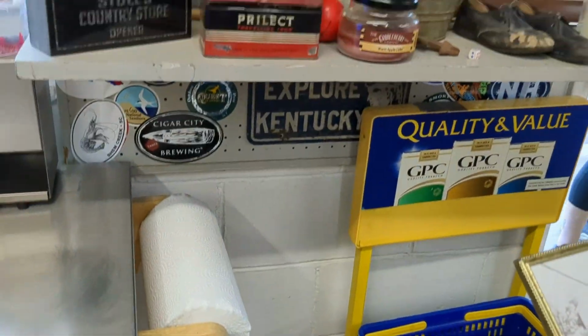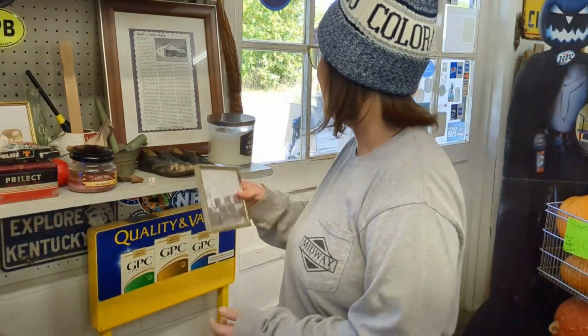And so Marvin and Linda actually built onto the back of the store. Everything that's concrete, they built on. And then the hardwood is the original store. It does have a basement, and it has an upstairs. I'll be darned. The steps are gone now, but we hope to one day restore the upstairs. My husband's been up there, but I'm not brave enough.